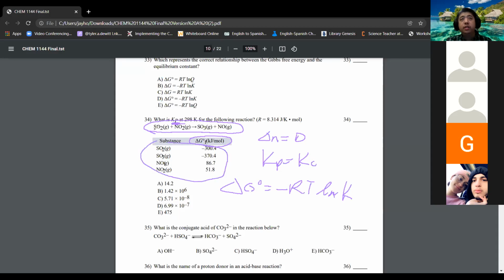I need to reorganize this. And this is a 1:1:1 ratio. It is just simply the products minus the reactants. So negative 370. And we add this together with NO, so 86.7. And this is subtracted by SO2, negative 300. Plus 51.8. Okay, this will give me my delta G value. Once I solve that, I can algebraically move this to the other side, solve for K. And it came out to the answer that should be this one right here.